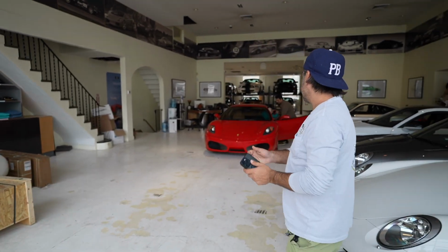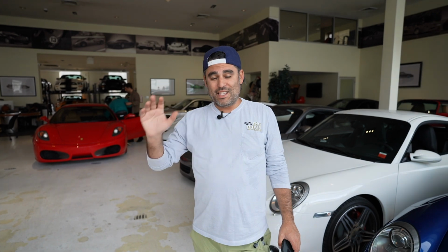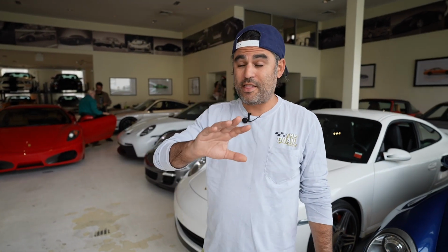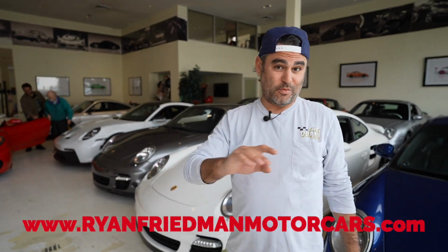But the bottom line is that this car is unbelievable. They don't make a lot of them. This is the last best naturally aspirated gated car ever. I think it's better than any Porsche for a gated manual car. When you're behind the wheel of that thing, it's unbelievable.